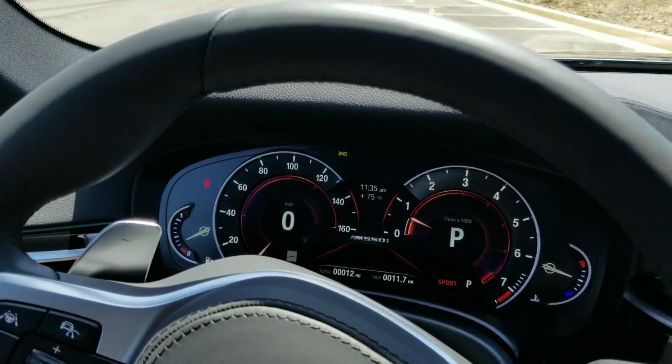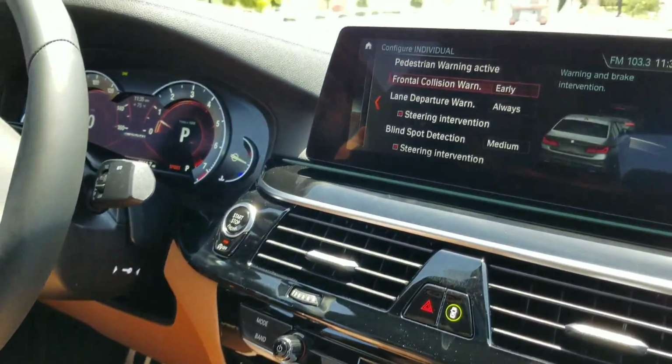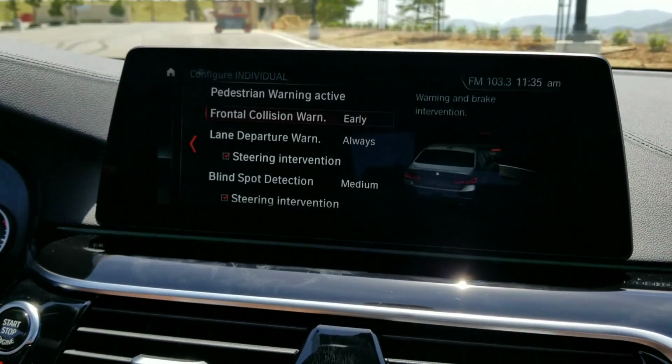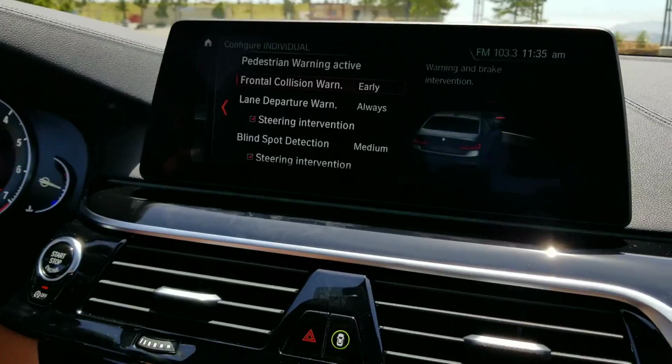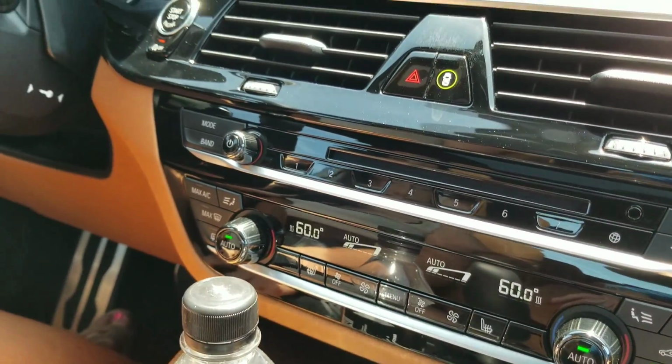I just had a couple clients in this week. Hey Gil, hey Ed, and they came in to check out the 540. I drove them in a 530 and they really thought it was a sleeper. The car is extremely quick. They were amazed how quick they were able to get up to speed on the freeway, and it's very, very quiet.